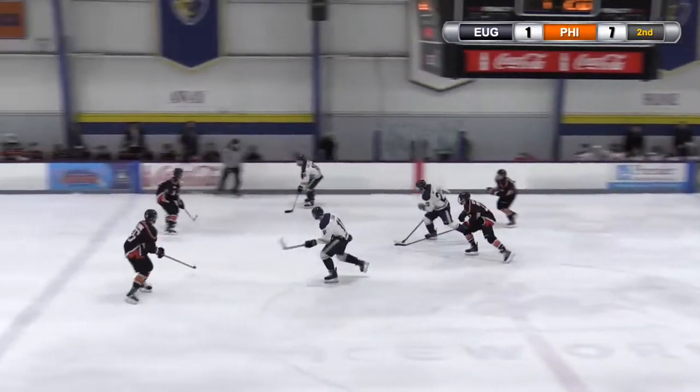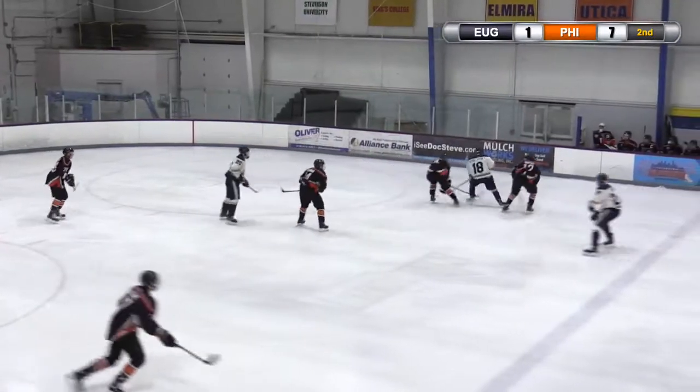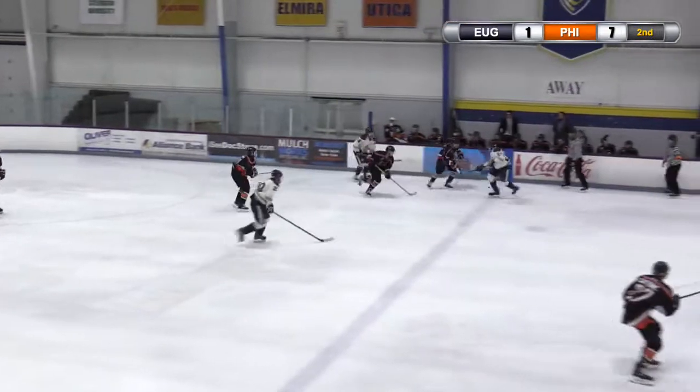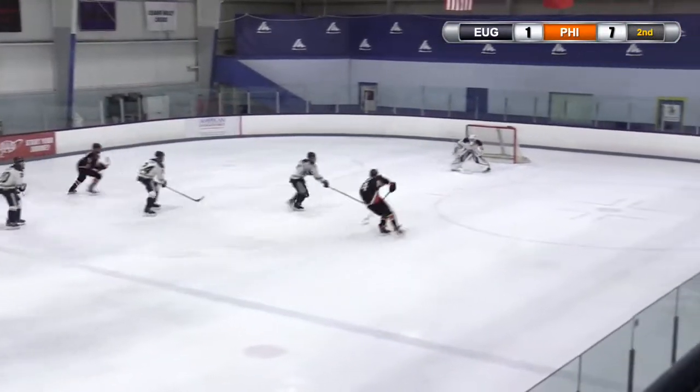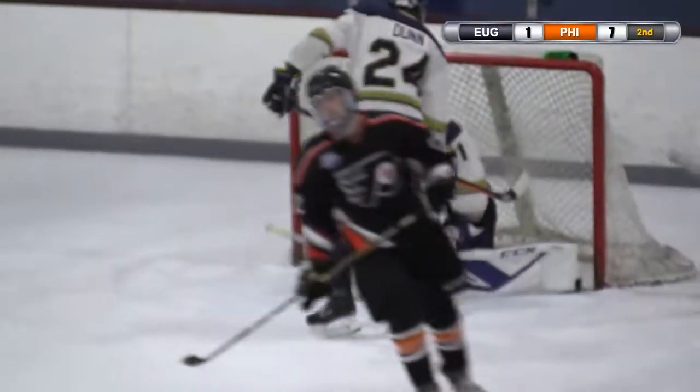Here comes Arbolovsky. Arbolovsky up the far wing, tries to flip it up to himself. He had Coday with him. Arbolovsky still able to get it back and hold on. Over on the far wall, but it is taken out of the zone. Now coming the other way, trying to skip past Bauman, and that is going to be covered up and held onto by Royston.